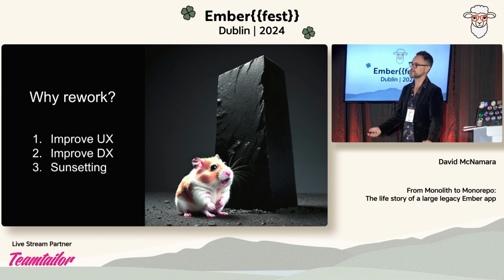So that's the why. This is what we use to bring these rework proposals to a table of people who decide our time, and also to the development team who resist doing unnecessary work, of course.